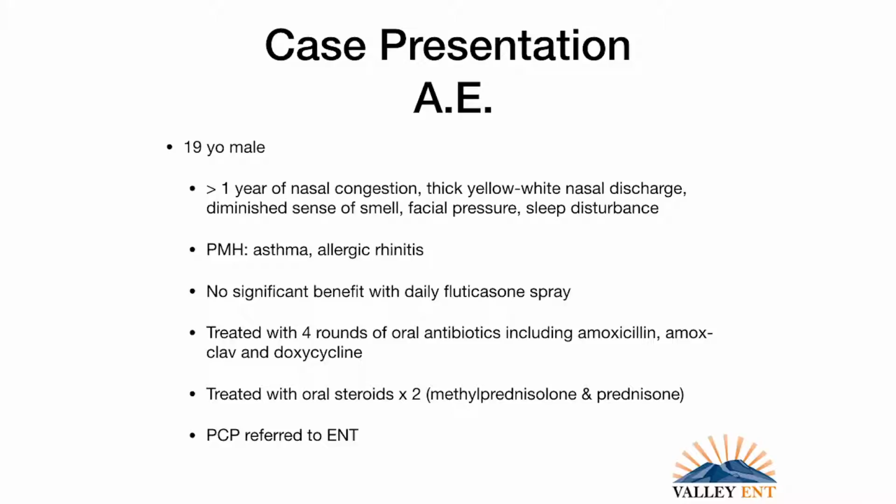His past medical history is significant for asthma and allergic rhinitis. He's been on daily fluticasone nasal spray for 6 months. So you know he's miserable if a 19-year-old is taking his spray daily for 6 months. He's not gotten any benefit with that.